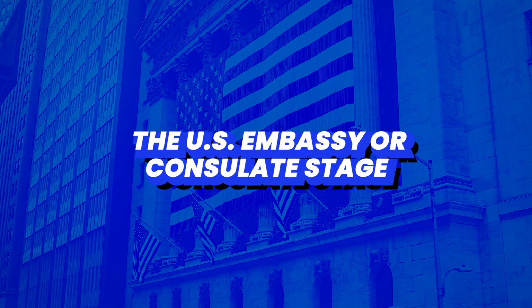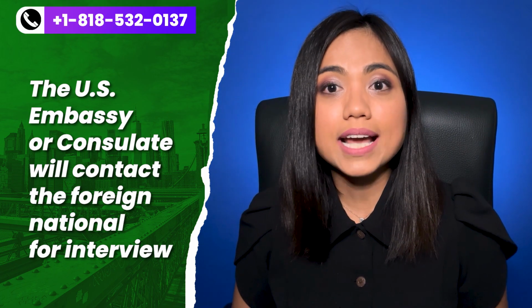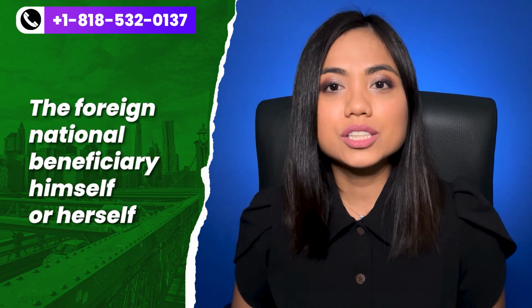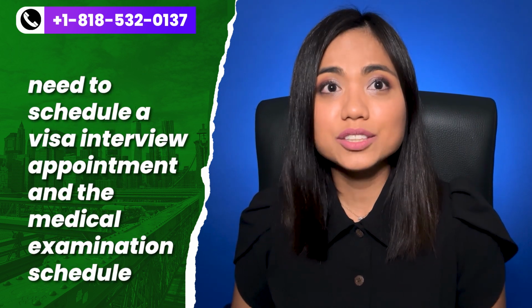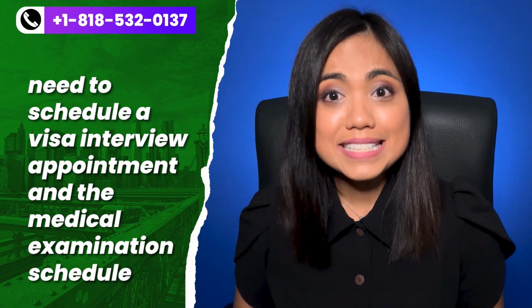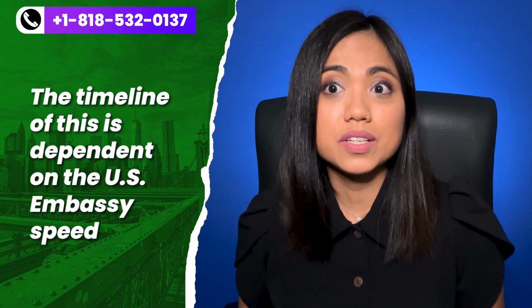Next, the US Embassy or Consulate stage. The US Embassy or Consulate will contact the foreign national for interview. The foreign national beneficiary himself or herself needs to schedule a visa interview appointment and the medical examination schedule. The timeline of this is dependent on the US Embassy's speed. Sometimes a certain embassy has a specific step that applies only to that embassy, so that could add up.